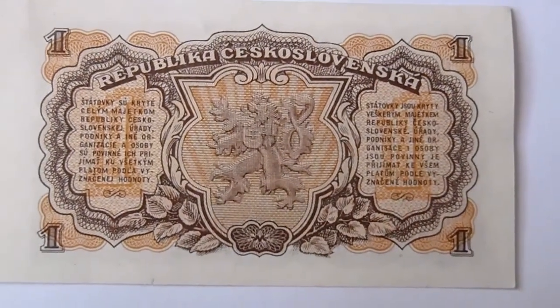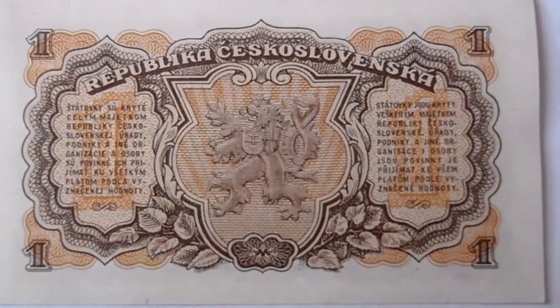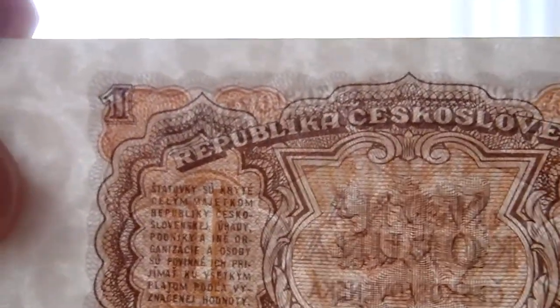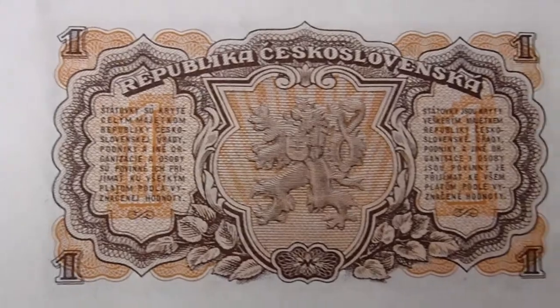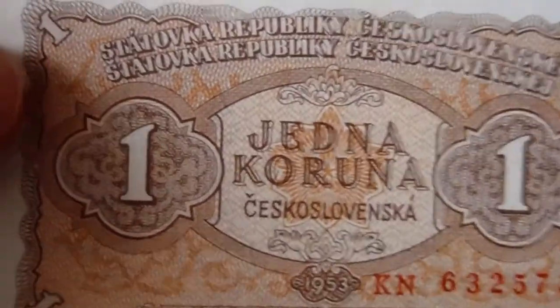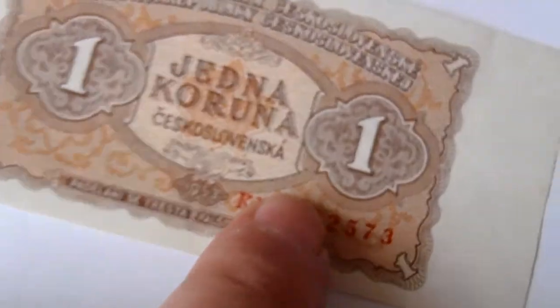And these notes were printed in Moscow in Goznak print secretly, because of course the socialist regime denied the money reform until the last moment. Later, after the reform, they were printed in Prague with different numbers.